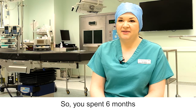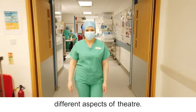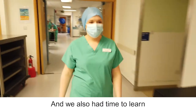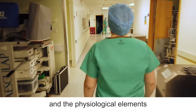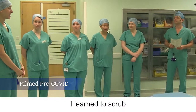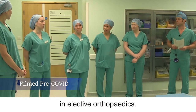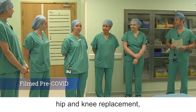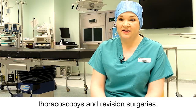So you spent 6 months in one speciality and 6 months in another, learning about all the different aspects of theatre. And we also had time to learn about the different surgeries that are carried out here and the physiological elements behind those surgeries. I learned to scrub for all the different procedures that we carry out here in elective orthopaedics. So those include hip and knee replacements, foot and ankle surgery, arthroscopies and revision surgeries.